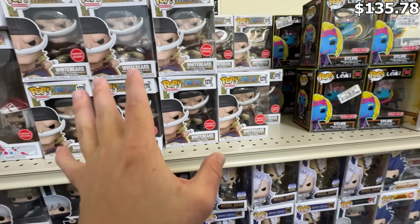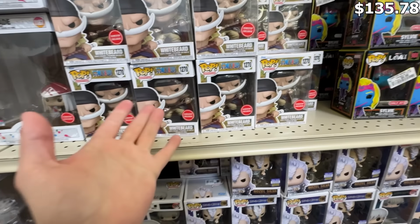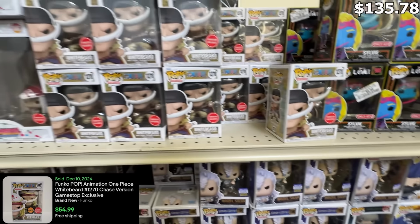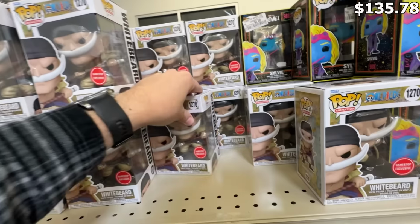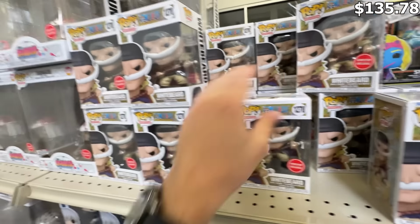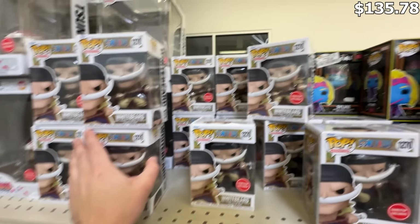Now, I'm assuming that these are probably all returns, and that's why they have a bunch of the quote-unquote commons, I guess, exclusives right here. But I would be curious to see if maybe there's a chase in here or two. There could be. If I had to guess, there probably isn't, but I'll look through and see. Yeah, I'm not seeing any, like I said. I wonder if somebody has seen all of these before me. Yeah, it looks like these are all going to be regular exclusives, no chases.